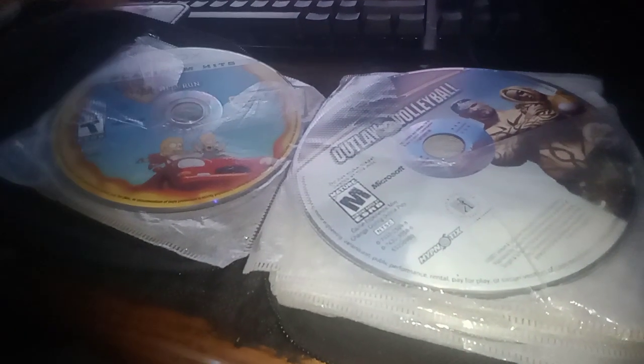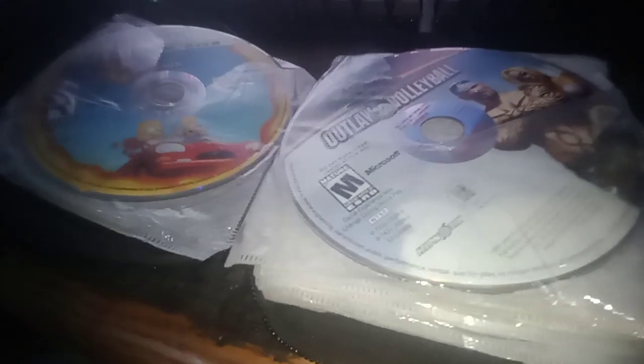And then Outlaw Volleyball, I do not have a case for this. I bought this disc only because it was $4.99 for this copy. And Over the Hedge was disc only. I could have got a copy for pretty cheap, not disc only, but a case and manual and everything. But honestly, I didn't really care for that. I just cared about the game itself. When I bought Over the Hedge and Outlaw Volleyball at the store, it was maybe 4 or 5 disc only copies for like $20. So that's why I have a bunch of disc only copies right here.